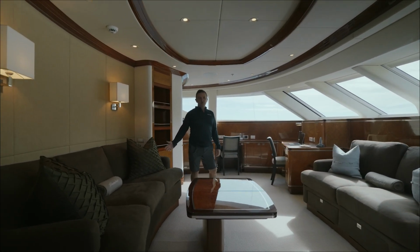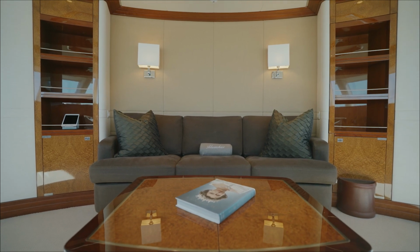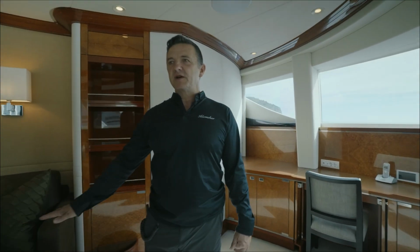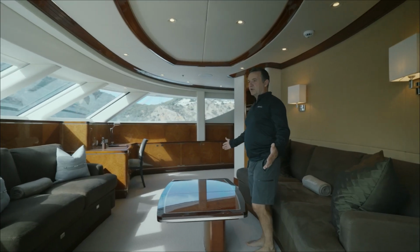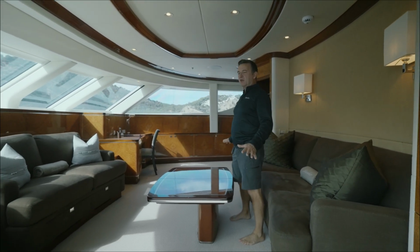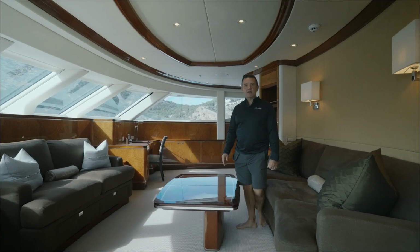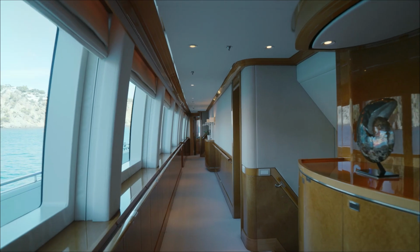This sofa also makes into a bed, so if we wanted to have additional people on, we could always use this area here. The table opens out bigger, so if the owner or a guest wished to dine in here, that would be possible also.